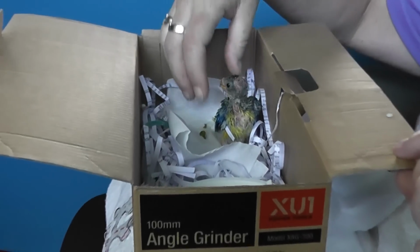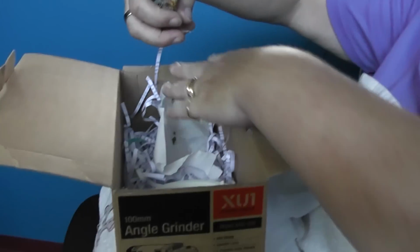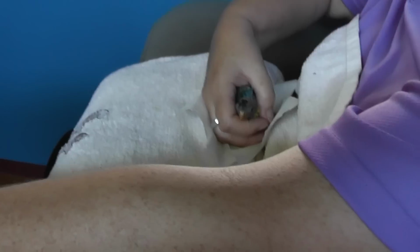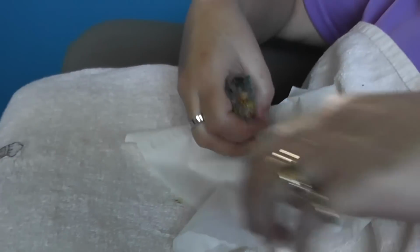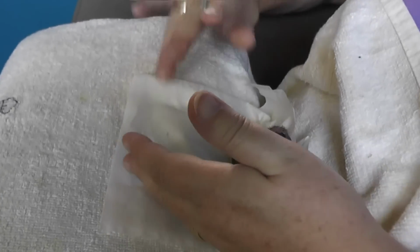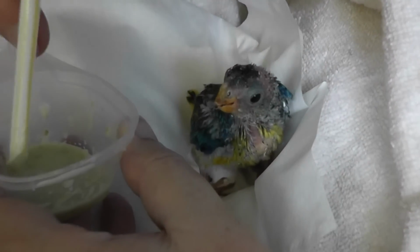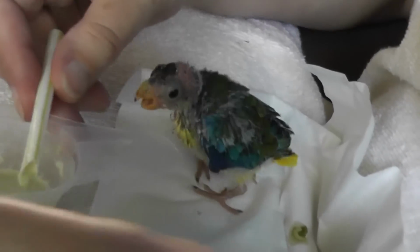Come here, little fella. This is a turquoisine parrot that we've been raising by hand due to the fact that its parents abandoned it and it got bashed up. It's been over a week now, maybe 10 days of me feeding it.